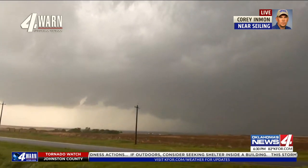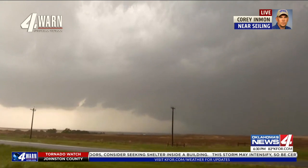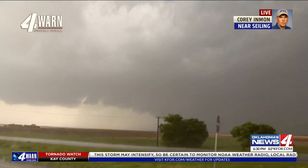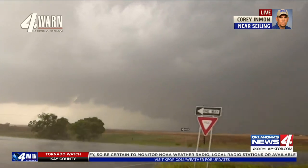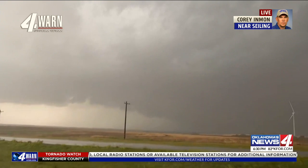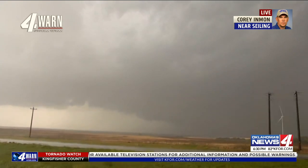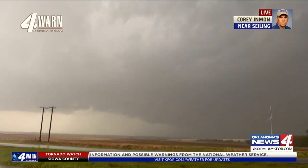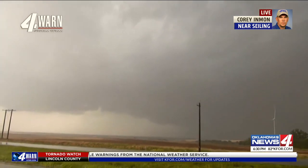So you can see still getting some development with the lowering back there, just to the north, maybe a little bit northwest of Sealing. There is a little bit of rotation there. It's cloud base. And like I said, the inflow blowing into it, we're probably 40, 45 right now. So just hanging out here on the highway coming into the northwest side of Sealing, see if anything happens, Mike.